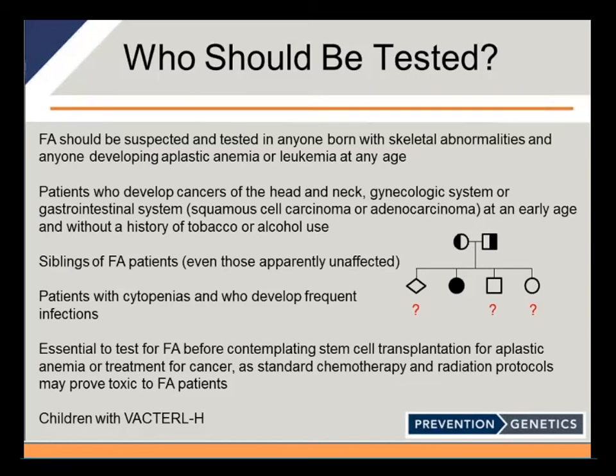Patients with cytopenias who develop frequent infections should also be tested. And it's essential to test for Fanconi anemia before contemplating a stem cell transplant for aplastic anemia or treatment for cancer, because the standard chemotherapy and radiation protocols may prove to be toxic to FA patients. So anything that can increase cross-linkage in cells, such as different types of chemotherapy and radiation, may be particularly detrimental to a patient who has a cancer related to Fanconi anemia because of the mechanism. And again, children with bacterial H should also be considered for testing.